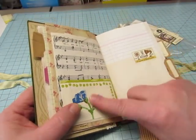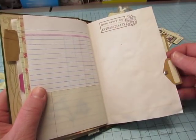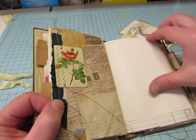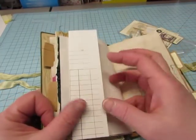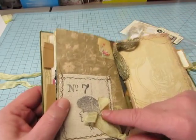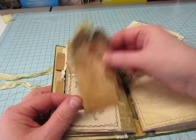This is vintage wallpaper, a couple of probe cards tucked in. And a little miniature playing card. I love those cards. Some seam binding. This is vintage ledger too, a billhead paper. And then I stamped on a scrap of canvas and stitched it on. This is a vintage gift sticker and then a couple of tags.